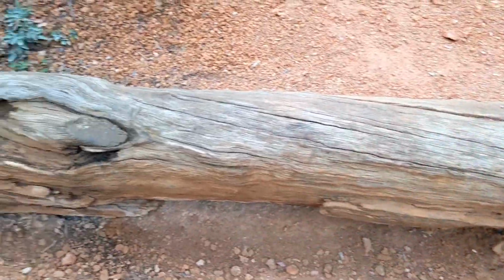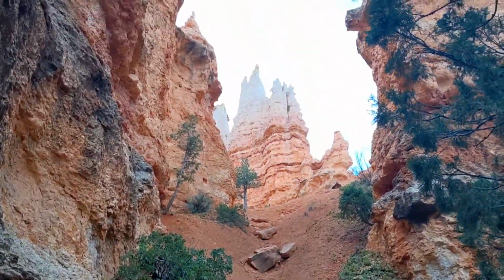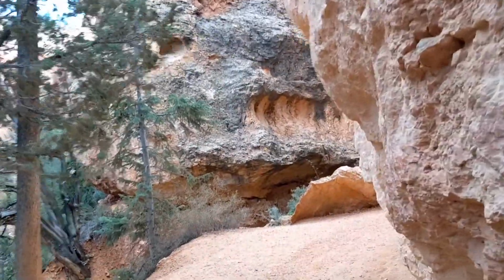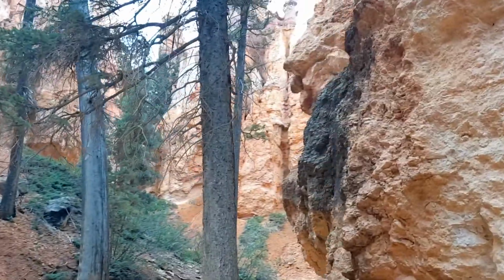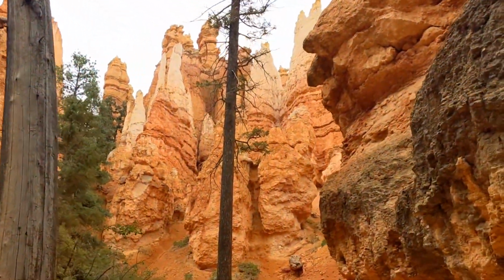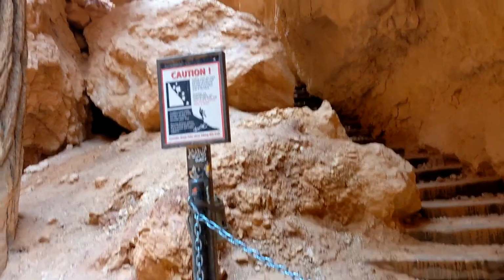All right, so you got a beautiful bench here to sit down. And there's a sweet little cave. We look up there and we're right down in the mix of the hoodoos here. By we, I mean I. But you guys are kind of here with me, in a way. Oh man. That is beautiful.